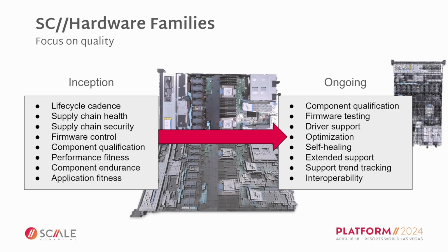We're looking to improve the self-healing. We also need to take a look at the extended support, meaning, when you have a platform that's perhaps 3, 5, even 7 years old, and we're still providing hardware support for that particular platform, we need to be able to procure those components.